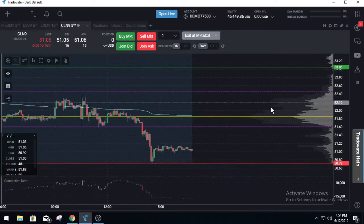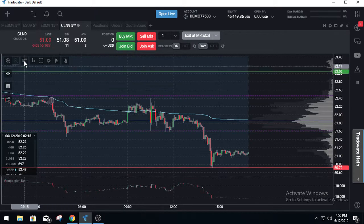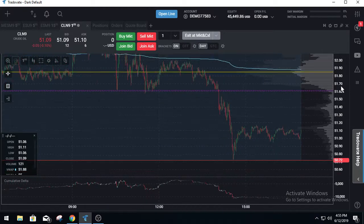So I'll just bring this chart here. News came out at 10:30. This is a 5-minute chart. You would see the initial bounce to the upside kicked off. Let me go to a 1-minute chart to see if I can pull this up a little bit better for you guys. So this is the news release.